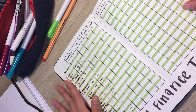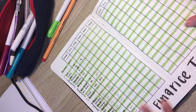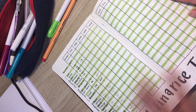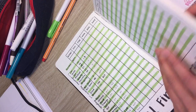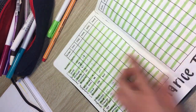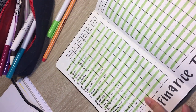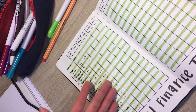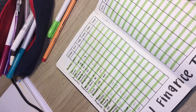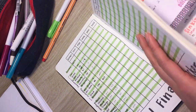So if you watch my 2020 setup, you watch me film how I set this up. So basically what I'm going to do now is I'm going to take these amounts and I'm going to just transfer them here into February. And then on this one, I decided just to round to the nearest dollar because I didn't think it was that important to capture every single cent.